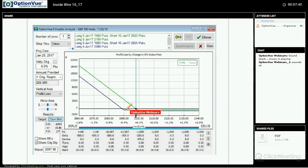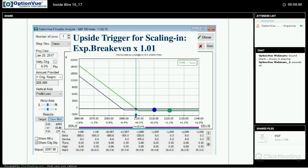I just had this illustration left over from last time, noting that our previous approach, where we were using the in the money put as our delta adjuster, sometimes resulted in us being outside the tent. Here we're right on the edge of the tent. We prefer to be underneath it.